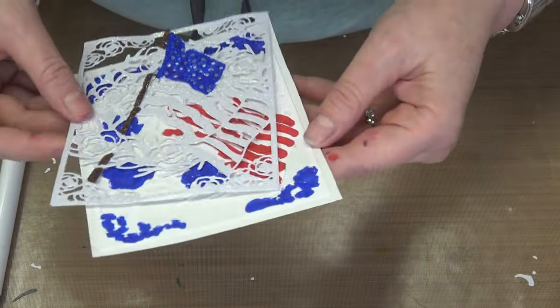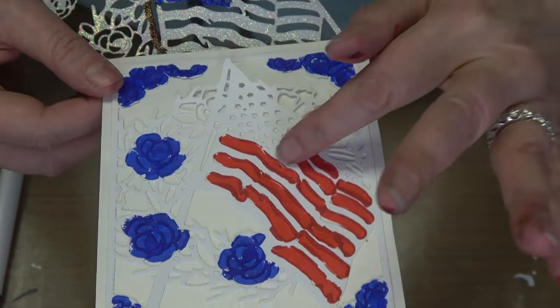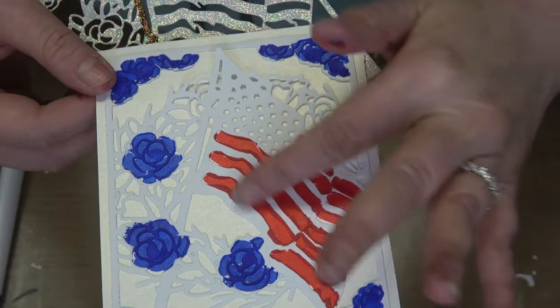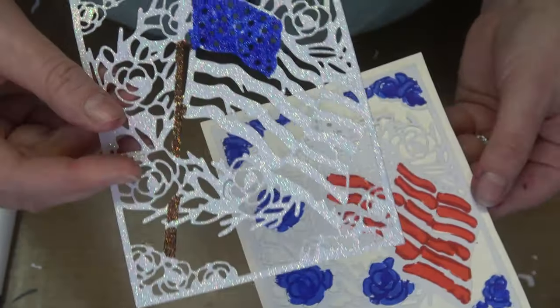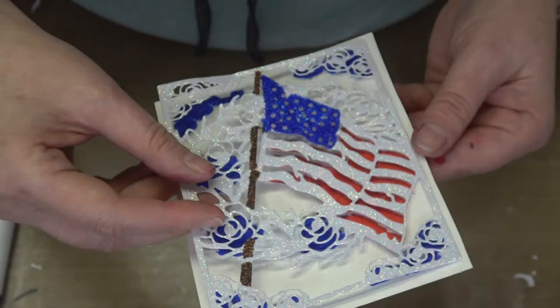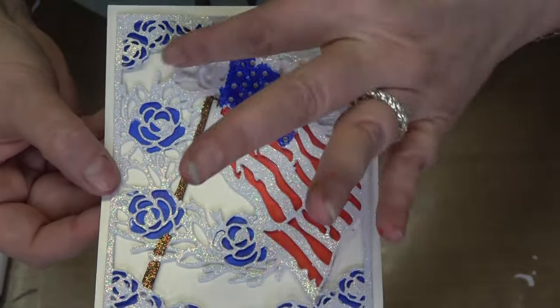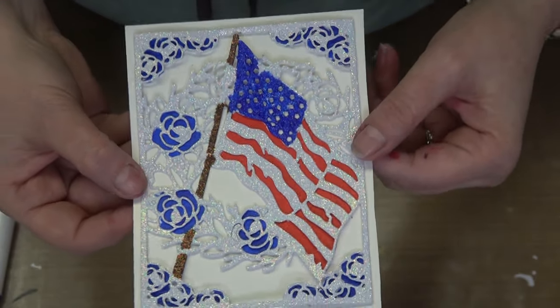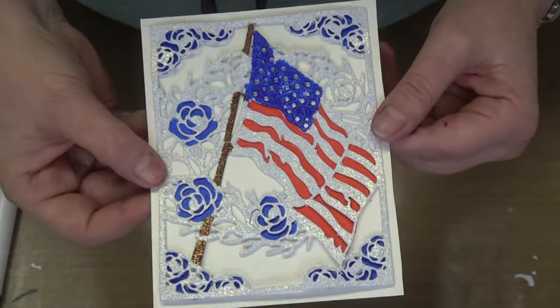But then I wanted to show you that you can mix and match. So here it is on the shimmer paper, just a piece of white cardstock die cut out, colored in on the shimmer paper. And then I cut it on the glitter, but I went back in and added some color to the glitter so I could finish it out. Now I need to finish the flowers out here, I know. But you get the idea.